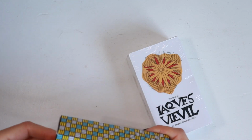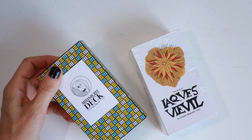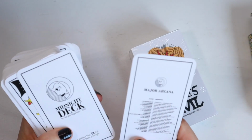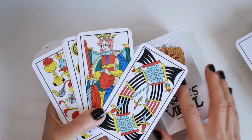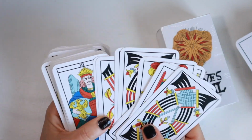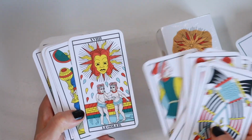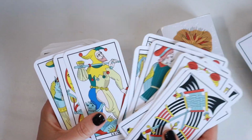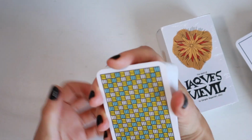I don't know if you know Gregory's work. He has created also this Midnight deck, and this is a Tarot de Marseille restoration. He's made his own artwork, restored it with his own faces. It has really nice paper, and it's really cool. It's kind of similar, funky, a different vibe, because the faces add a little bit of a modern look, I would say. So if you're a fan of Tarot de Marseille, you may take a look.